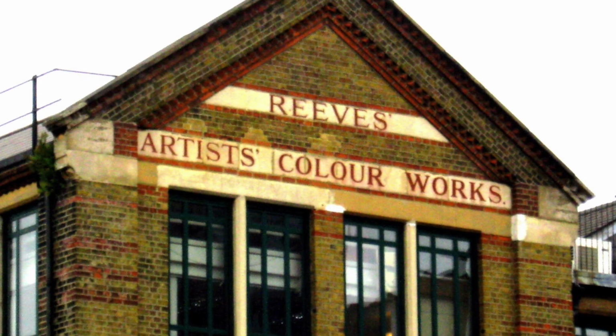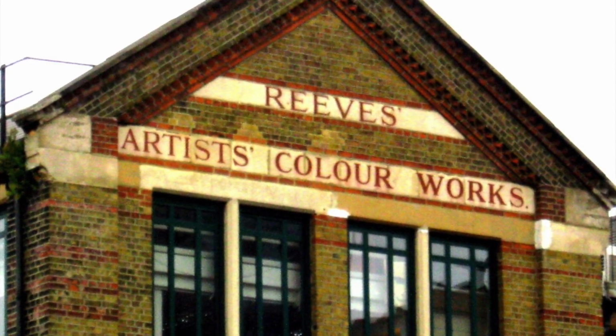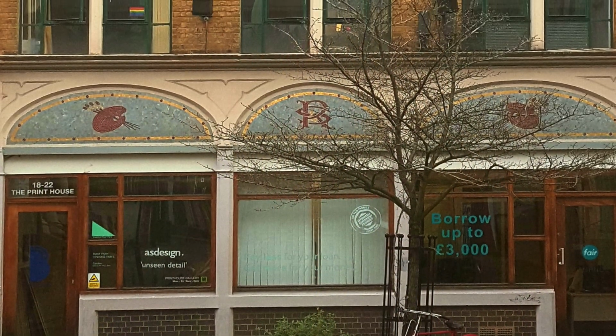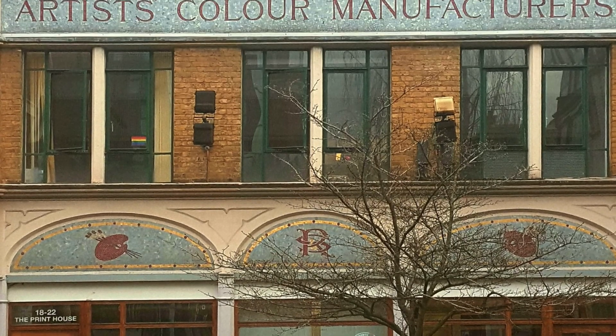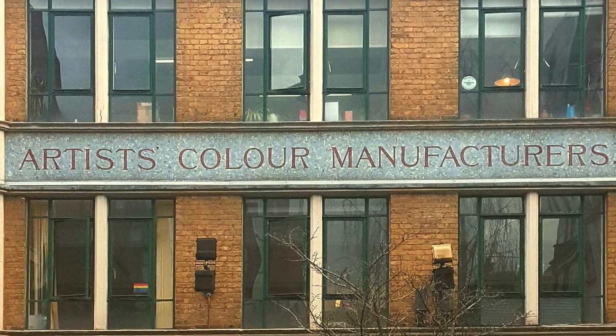This is Rees Artist Colourworks in Ashwin Street, Dalston. It was designed 150 years ago by architect Edwin Horne and built in 1868 as a factory for making artists' paints. 2018 is the 150th anniversary of Dalston's association with the arts.